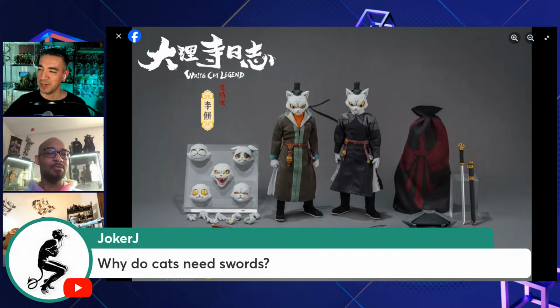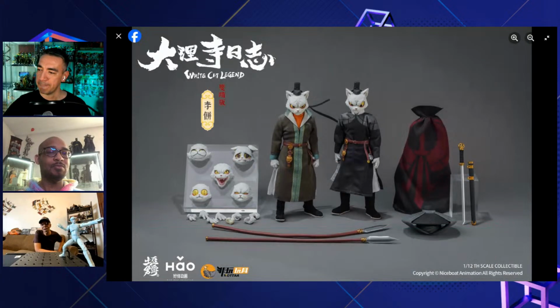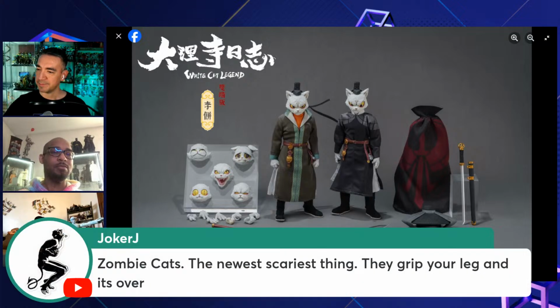Joker Jay's asking, why do cats need swords? This one is supposed to be some sort of warrior, like a demon or something. They're like damn near samurai kitties. Or maybe he's a ninja. I'm not sure, some sort of warrior. This particular type of garb and sword would be closer to samurai than ninja. As a matter of fact, ninjas didn't use swords as much as other weapons like shurikens, smaller blades. You had to be more stealthy.